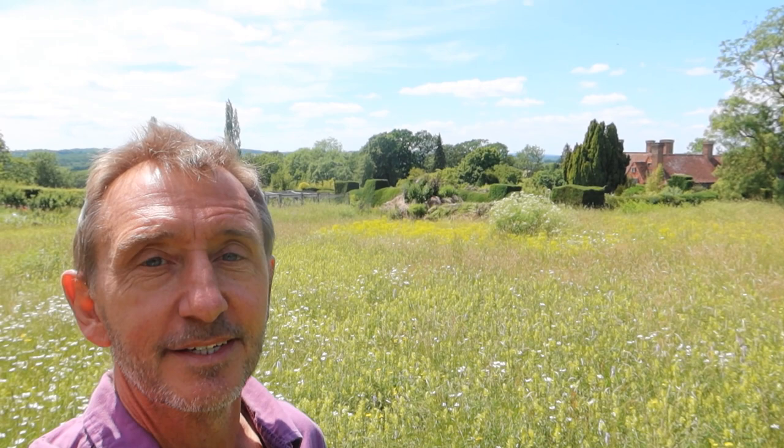Surrounded by these amazing wildflower meadows, and the gardens themselves, as you'll see, are really higgledy-piggledy, just rammed with amazing flowers and teeming with bees. It's giving me bee envy. So come with me and let's see what we can find.